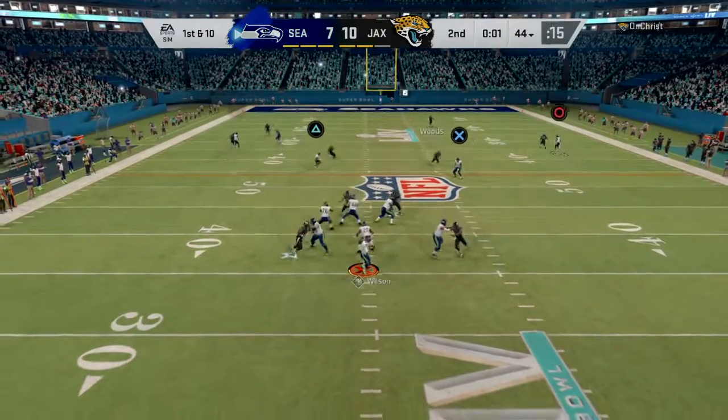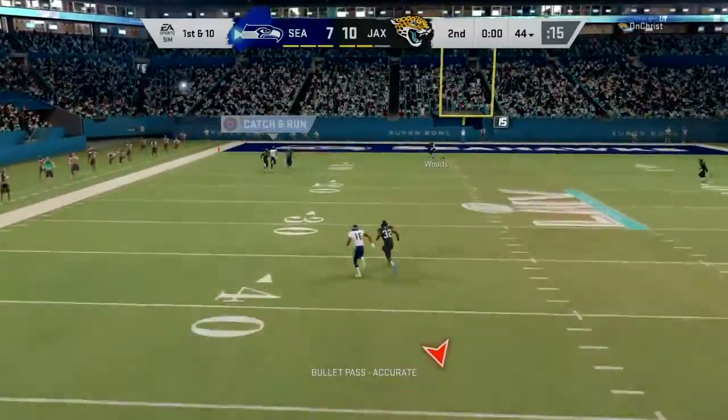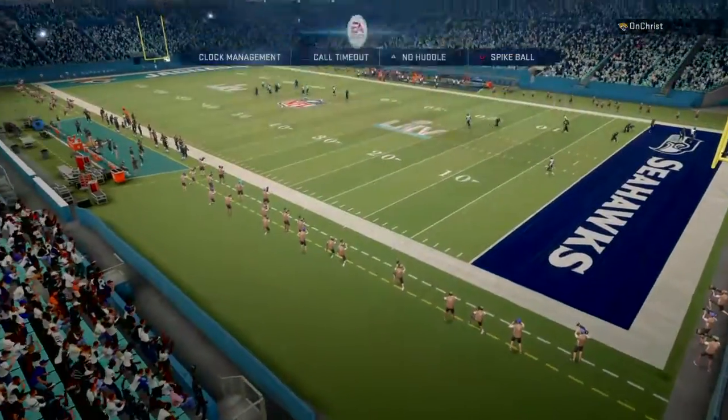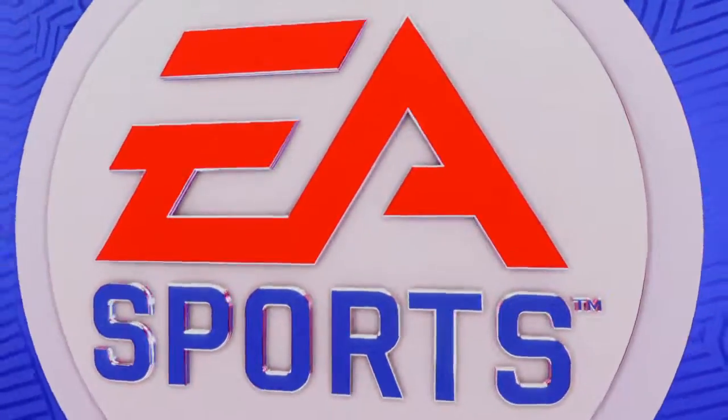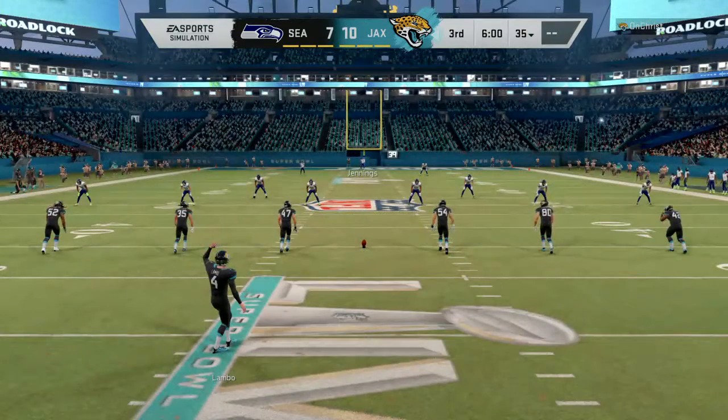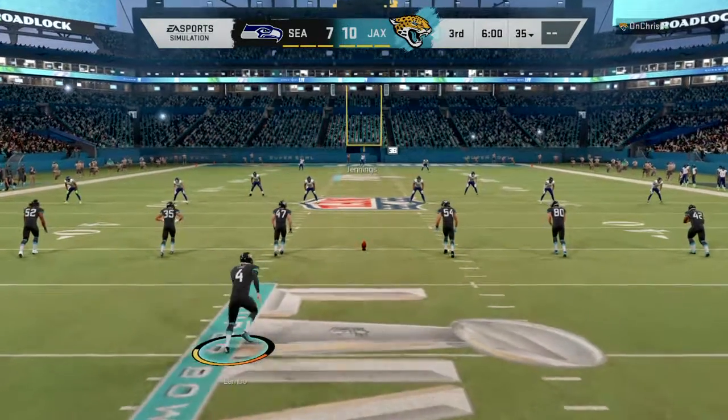Final play of the half. It's Wilson going for Metcalf on the deep ball, and that'll wind up incomplete. Tried to give his man room to run under it, but it's second down. So the halftime show of the Super Bowl abbreviated, ready to go for the second half.